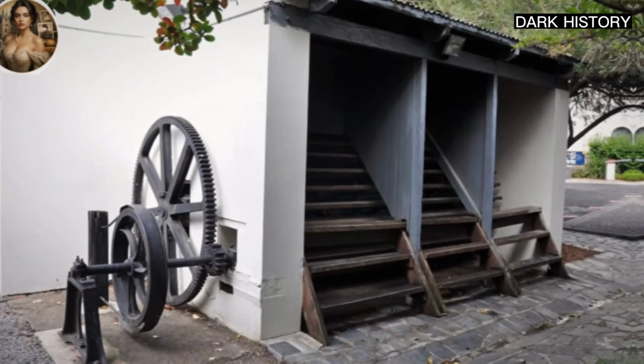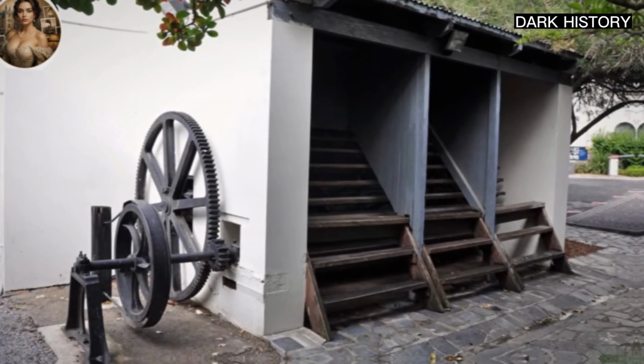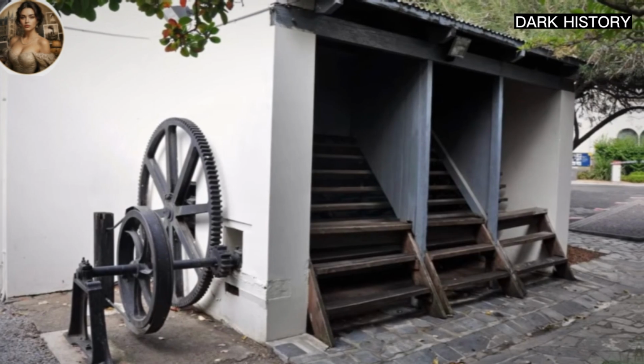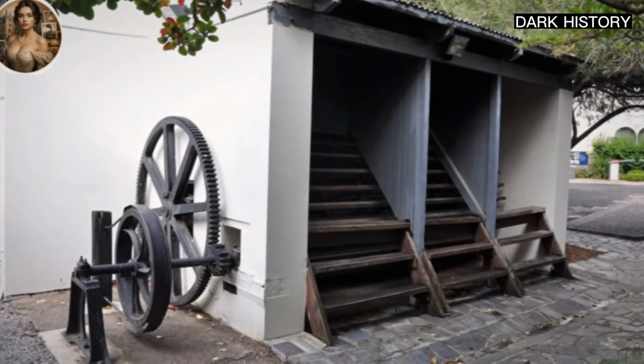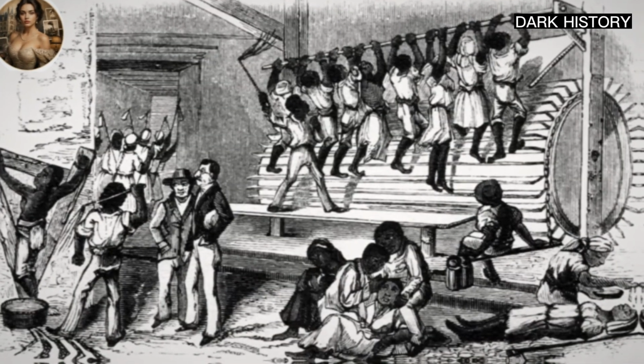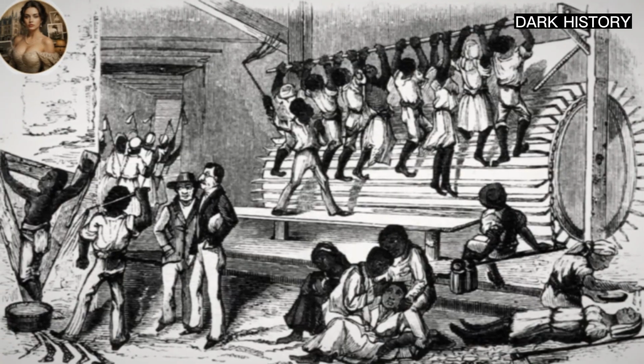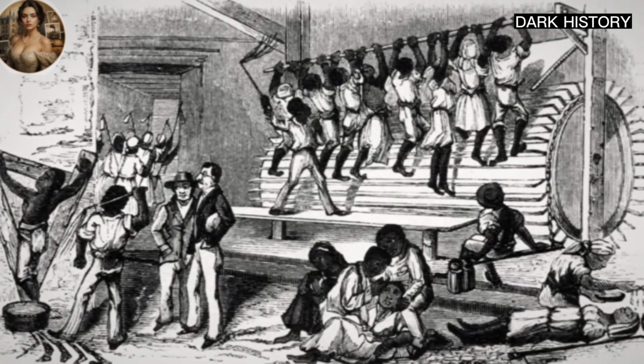Number 9, the cat o' nine tails. This was no ordinary whip. Instead of one leather lash, it carried 9 separate strands extending from a single handle. Many of those strands ended in tightly tied knots. Each strike landed 9 times at once. Instead of opening one wound, it opened many. The cat o' nine tails became especially common aboard slave ships and within naval punishment.